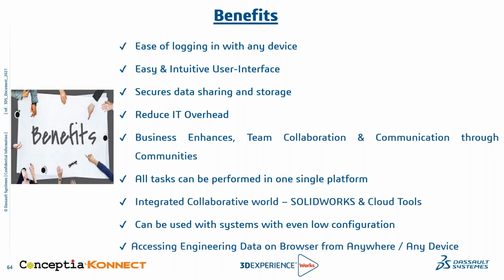Also, we have team collaboration with communities. Communication can be done through the communities. So all the tasks can be performed in one single place. Also, you have connectivity between the tools, where you have SolidWorks and you have cloud tools. Both can work together in one integrated collaborative environment, and that can be used even with low configuration systems. As I said, you need not have a high configuration system to access your data, manage your data, assign your tasks, or view your product in any of the models. So everything you can do even with a low configuration system.